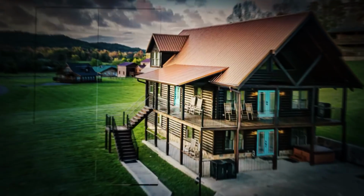A little fewer and further between than long-term rental investing, but it is doable. I've done it myself, and I'm going to show you how.